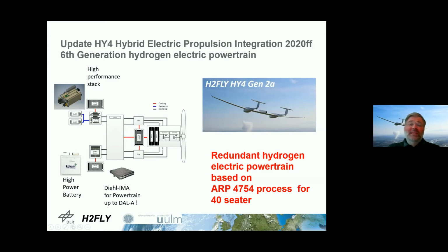And the powertrain design, not only the fuel cell design, but also the overall powertrain design, when we want to go to a 40-seater, we have to really take care about all those points with the high voltages and the insulation and the geometrical shape. So it's a challenge, but from our perspective, it's feasible.